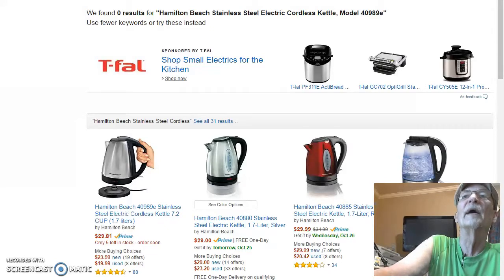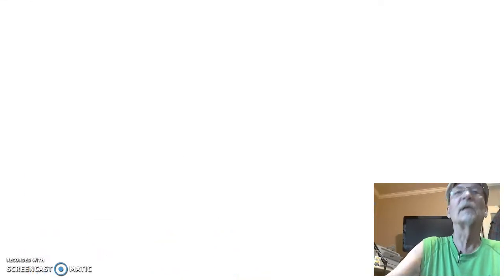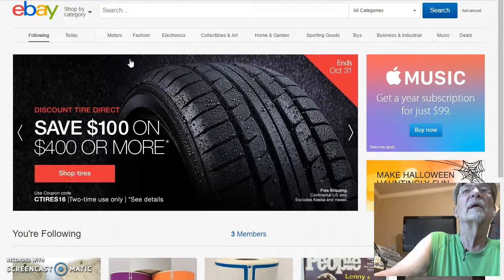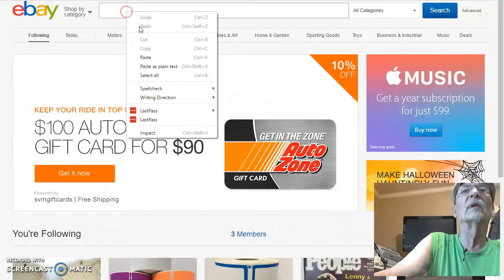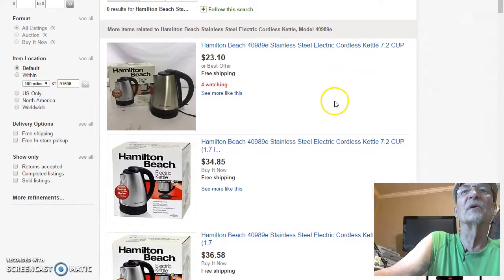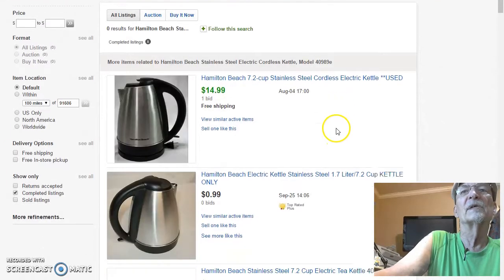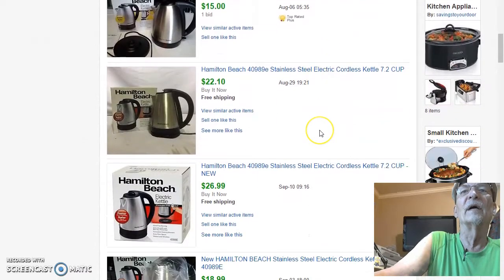And then over on eBay, it's probably even going to be less. Let's take a look at eBay and see what they're going for. This is typically how I do some quick and dirty research. If I really want to go farther, then I'll dig down into Camel and things like that, and see if there's a sales history on these items. So they're running here. Let's look at completeds. So they're selling for $10 to $15 or so on eBay.